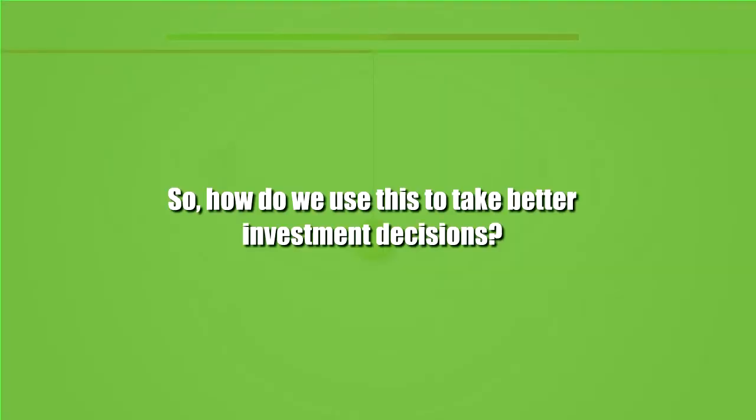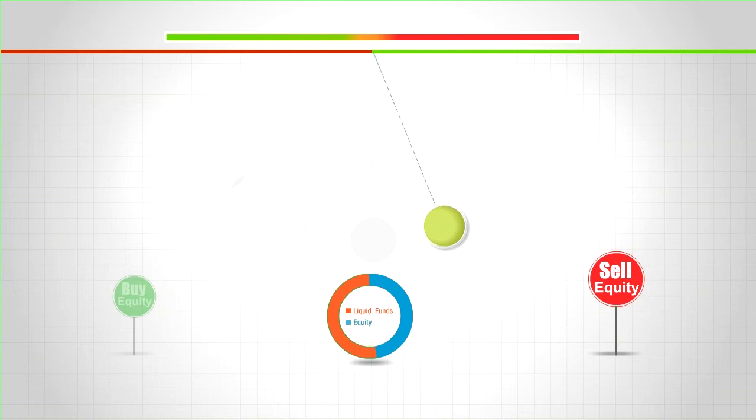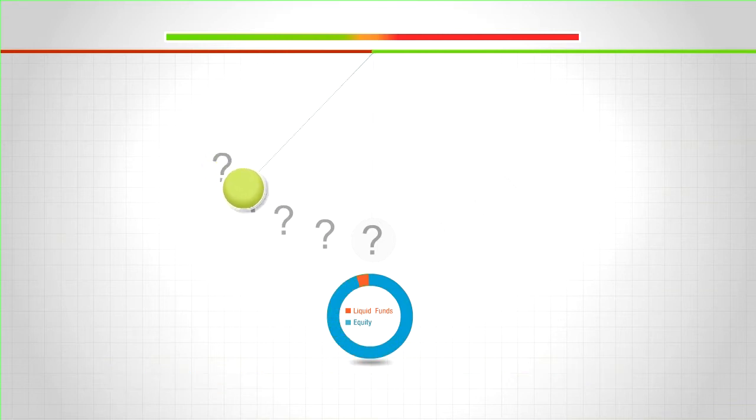So, how do we use this to take better investment decisions? When we understand how the market moves, it is obvious that the time to buy equity is when the market pendulum is moving to the left, and when it moves beyond the mean to the right, we should be selling or moving out of equity. But how do you know the market's mean position and how much should you invest in equity at different market levels?